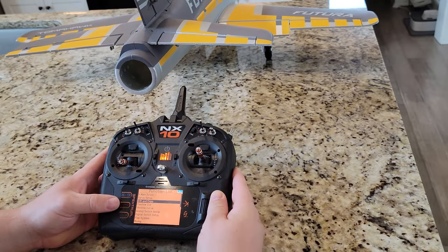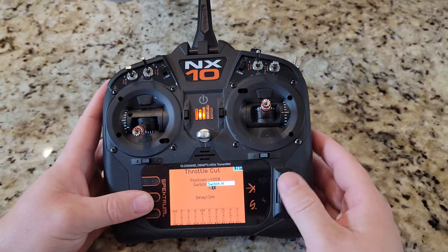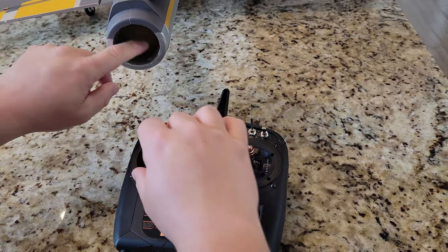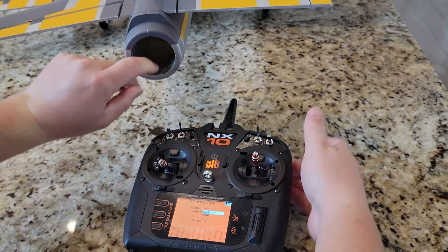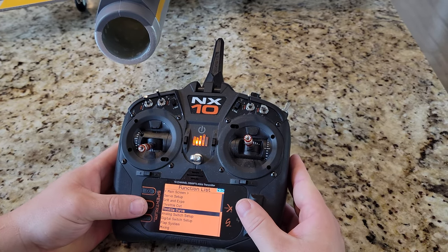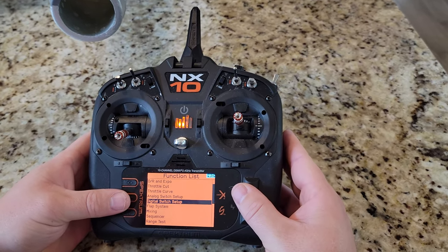All right, so there we go. So dual rates and expo, throttle cut, of course, that's turned on to switch H, and we're gonna go ahead and test that right now, holding the plane. Yep, it's working. And throttle cut's now off. We're gonna test it again. Ooh, very nice. Very little throttle given and lots of air movement. That's what we like to see. Throttle curve, not messing with. Digital switch. We will do digital switch setup at some point for the thrust reverse.